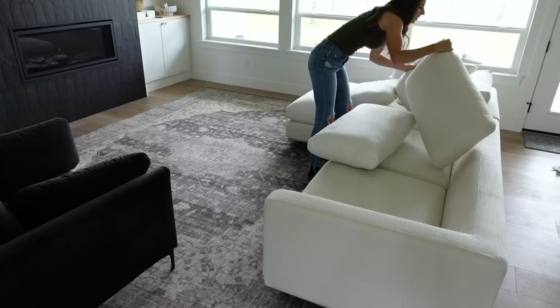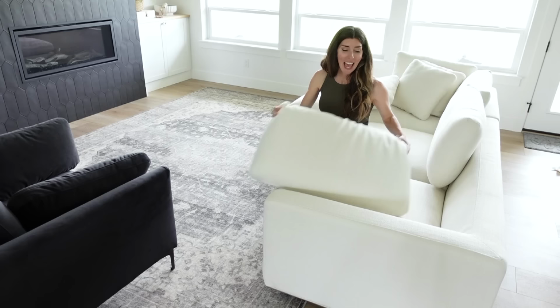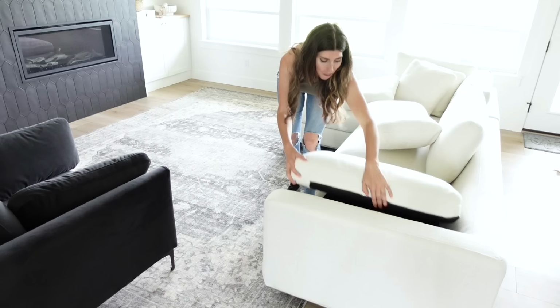So as I mentioned earlier, all the cushions have covers that have zippers, which means you can wash them. And even the bottom cushions, did you hear that? And they have Velcro. So you can take them off and they're also not gonna move when the little people play on them, which is just great. Makes it easy for cleaning as well.